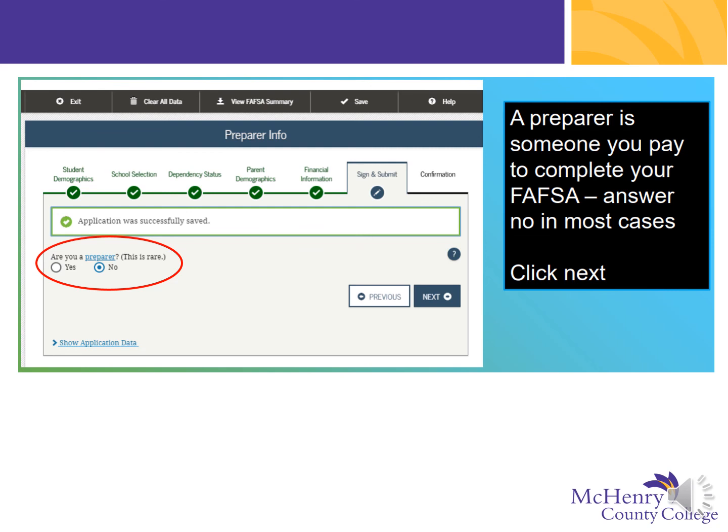We're almost done. This is nearing the end of the FAFSA. One of the last questions: are you a preparer? This is very rare. Typically, a preparer is somebody that you have had hired and you are paying to complete the FAFSA for you.